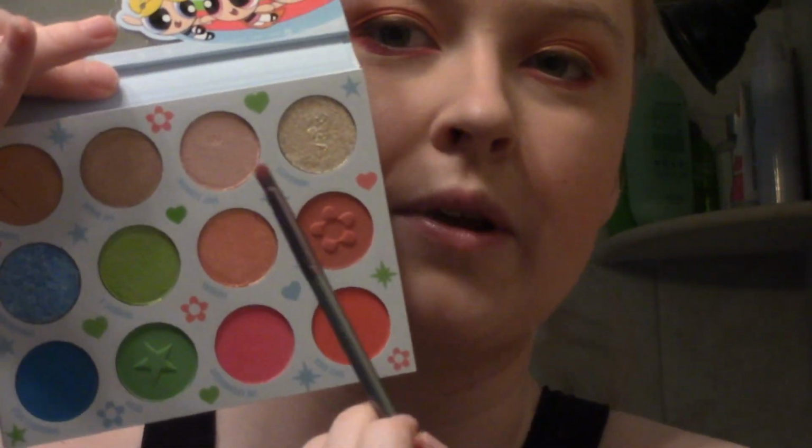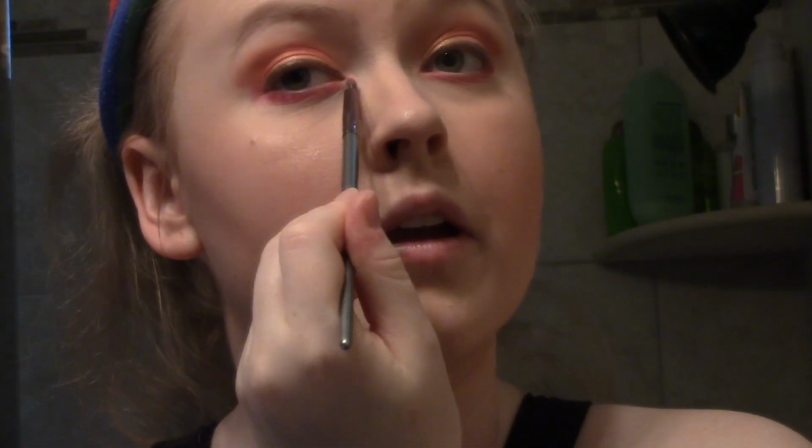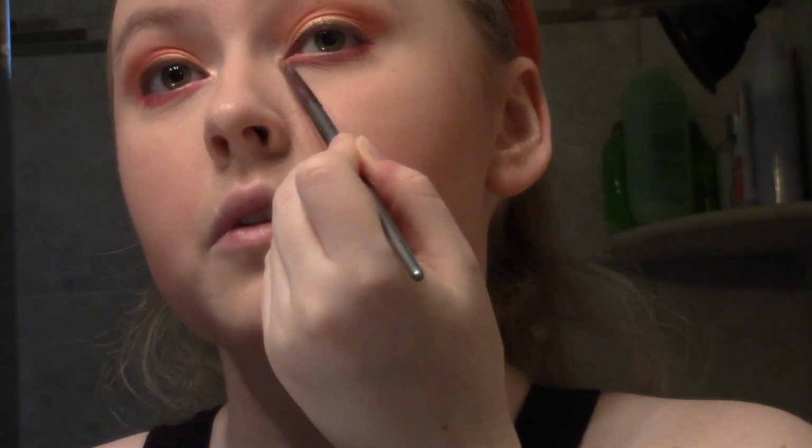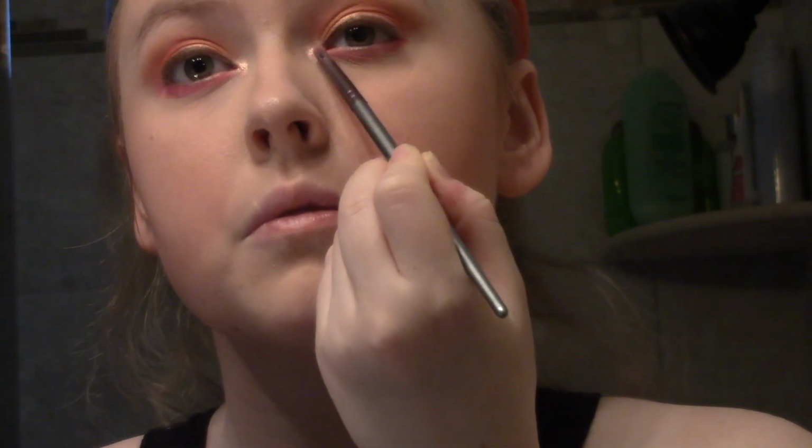Then I'm going to use Professor Utonium in the inner corner, which I definitely did yesterday, but that's fine. You didn't see my look yesterday. I think I might recreate the look from yesterday for one of the looks in this video because it's really cool. And then I'm going to put liner on. Let's try the liner that came with this kit.